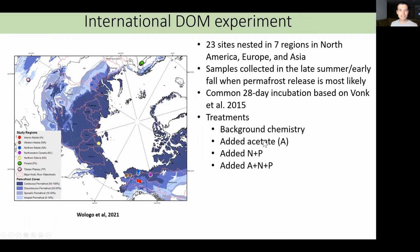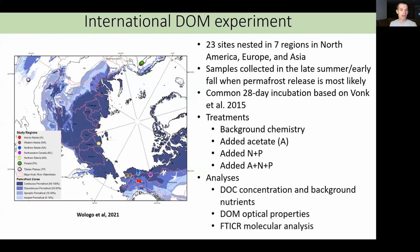Now, we picked acetate as our biolabile carbon source, both because we could quantify it independently using ion chromatography, but also because acetate's actually one of the most common things that's released from these ancient permafrost deposits. It's produced during the anoxic or anaerobic metabolism in those really cold conditions. Fascinating stuff. Look at the microbiology of permafrost to learn more about it.